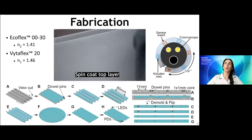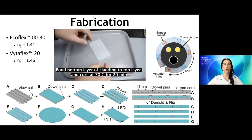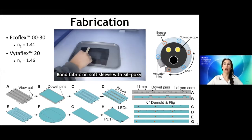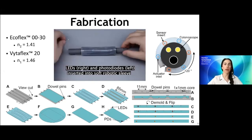Now, soft optical waveguides have been around for quite some time. They were first pioneered around the 90s by Professor George Whitesides. They are now also used in Professor Robert Shepherd's lab for other soft robotics applications.